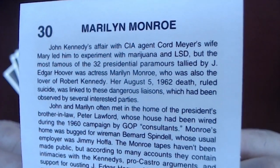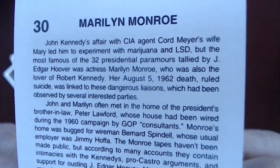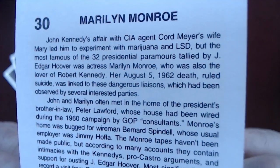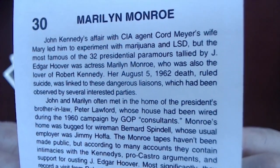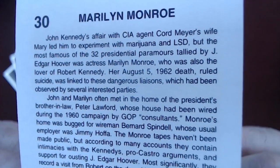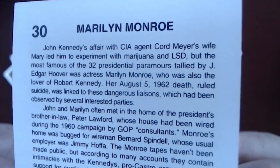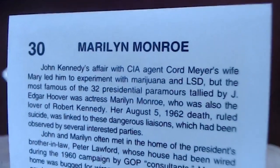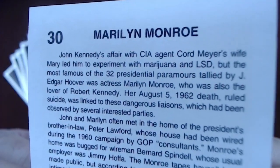Her August 5th, 1962 death, ruled suicide, was linked to these dangerous liaisons, which had been observed by several interested parties. That paragraph is insane. Let's read that again. Card number 30, Marilyn Monroe.